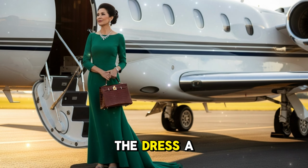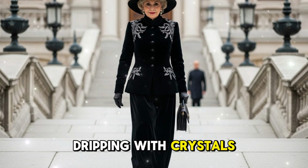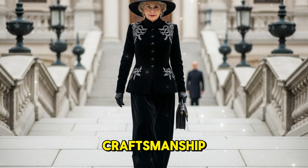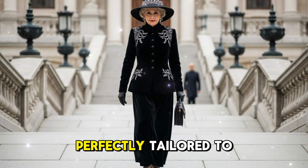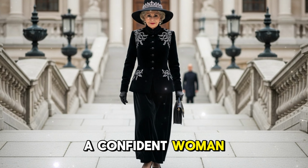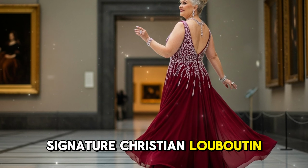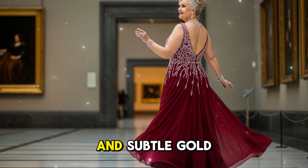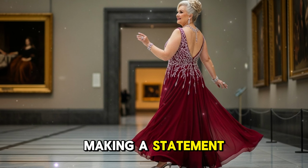The dress, a custom hand-beaded gown from Ralph Russo, dripping with crystals and couture-level craftsmanship. It hugs the body like it was sewn directly onto the skin, perfectly tailored to the curves of a confident woman in her 60s. The shoes, signature Christian Louboutin pumps encrusted with diamonds and subtle gold detailing, not made for walking, made for making a statement.